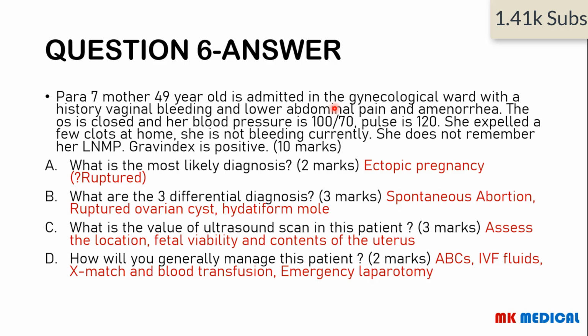So that's why it gave me a lot of debate as to whether this would be a complete abortion versus an ectopic pregnancy. And that's why I went and swayed with ectopic pregnancy. But I want to hear how you're thinking about it in the comment section below. So my differentials were a spontaneous abortion, a ruptured ovarian cyst. You may also have hydatidiform mole. Sometimes you may even have red degeneration of a fibroid.